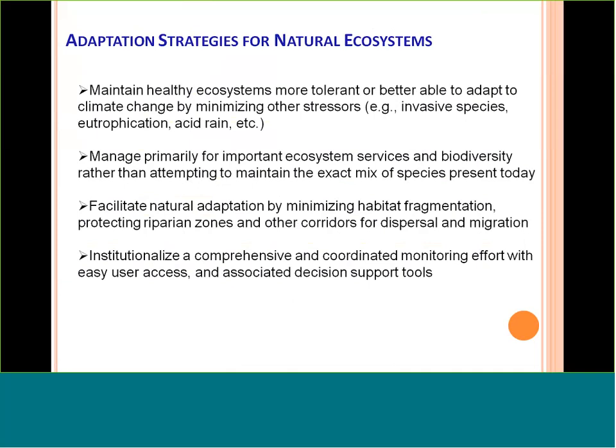So for natural ecosystems, the strategy is to try to maintain healthy ecosystems. And one of the reasons is to minimize other stressors. These include eutrophication, pollution, acid rain, but very especially in this context, invasive species themselves. And then you'll hear a lot of talk about things like managing primarily for important ecosystem services and biodiversity rather than attempting to maintain the exact mix of species present today. So that's something I'll come back to a few times in this talk because I think it's an important concept for those of you that are working with invasive species.